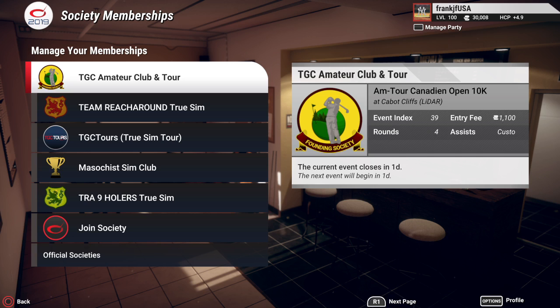And joining me here today for third round coverage, Saturday the 8th of June of the Amateur Tours Canadian Open. Cabot Cliffs, a LIDAR course that we discovered some time ago. This was actually one of the first ones that I came across.